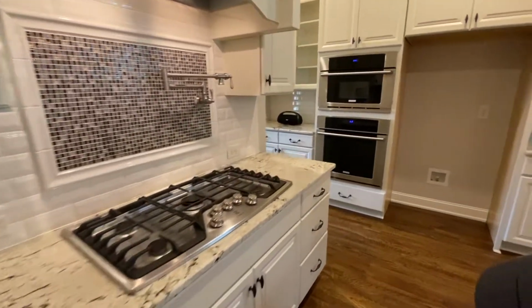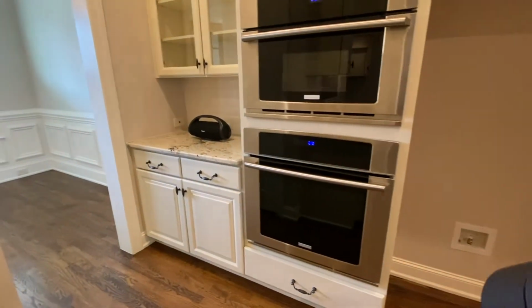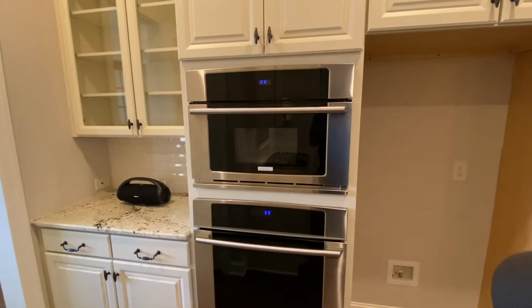Okay. The one thing that I was kind of disappointed about in this house is I thought that this would be a double oven, but this top one sadly is a microwave.